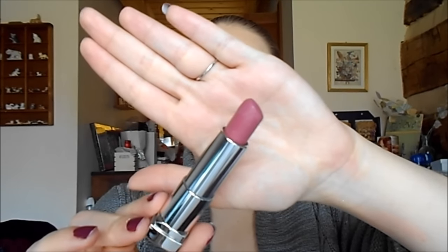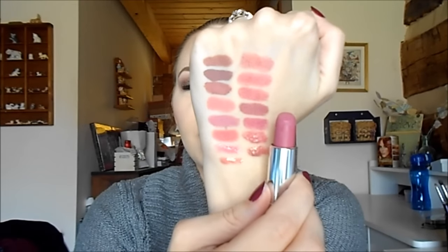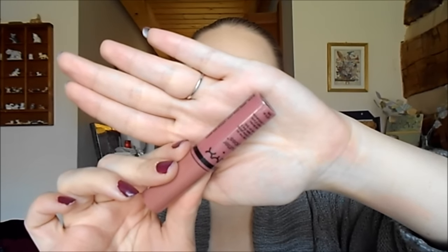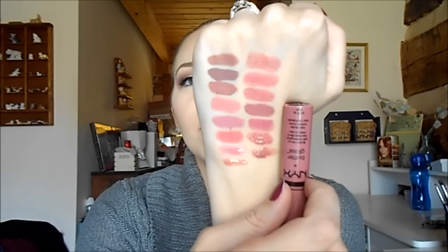Then I have a Maybelline Creamy Matte Lipstick in the shade Lust for Blush. And that would be this fifth swatch right here. Next I have a lip gloss. This is the NYX Butter Gloss in the shade Angel Food Cake. And that would be the swatch second from the bottom.